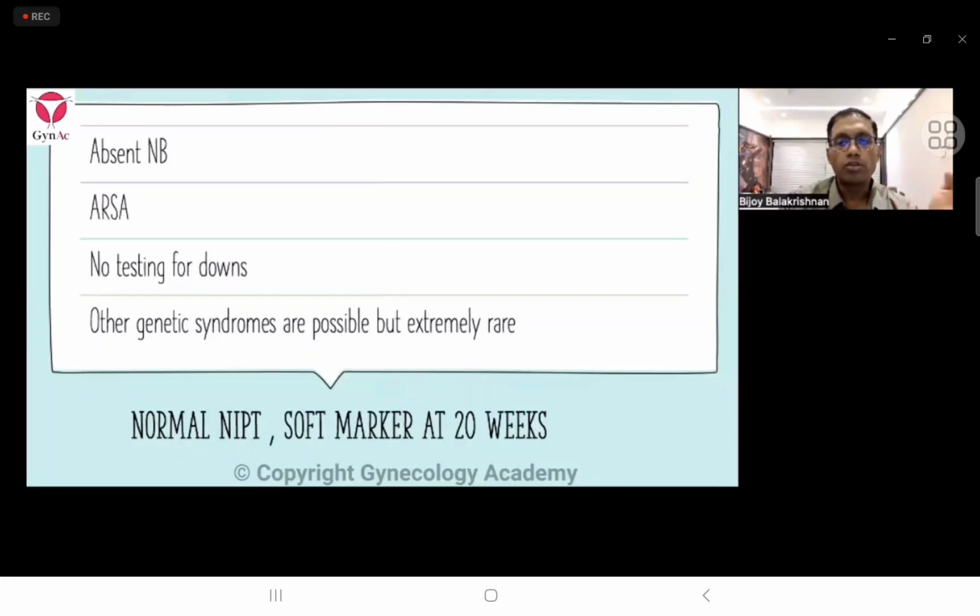Now, the question and argument that people are going to say is that won't there be other genetic syndromes? Can't there be other genetic syndromes with an absent NB or an aberrant right subclavian artery? Yes, it is possible, but the prevalence of those disorders is extremely rare. And by picking up these abnormalities, whether we should go in for testing and doing a microarray or an exome sequencing solely depends upon the patient's wishes after proper counseling. Because here our aim is not to seek and destroy or to just be absolutely sure, the idea is to find out a relative risk and decide whether it is required or not based on the patient's wishes. You don't need to do an amniocentesis to rule out Down syndrome after an NIPT test says that it is low risk.